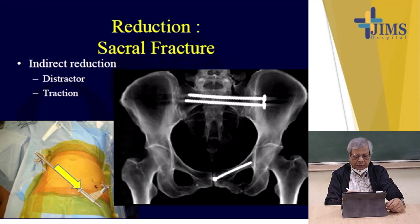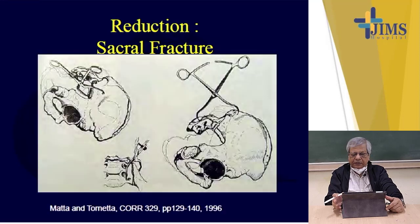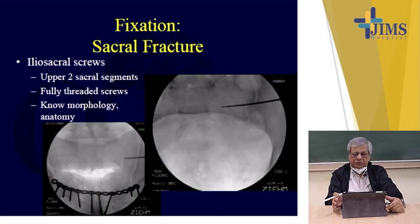Put a distractor, then put screws. Reduction of sacral fractures: posterior exposure, clamp application, and you can decompress as well if needed. This is anterior fixation, the easy part, and the posterior fixation. This is the guide pin I was talking about. If the guide pin position is perfect, then you can put a screw on top of it.